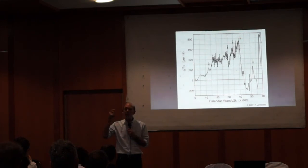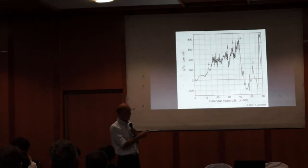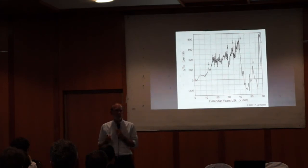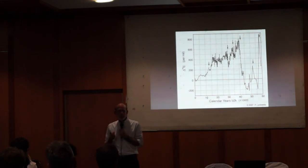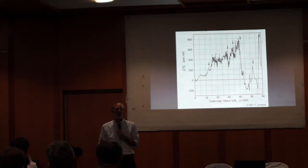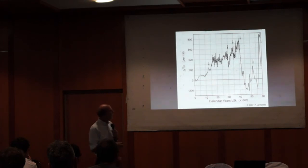It shows beryllium-10 went way up, a huge peak, the biggest one in 50,000 years. Beryllium-10 is produced in the atmosphere from cosmic rays, galactic cosmic rays. So this indicates something was going on from the galaxy, a big cosmic ray event, and the sun. The sun was extremely active. We're talking about much more active than today.